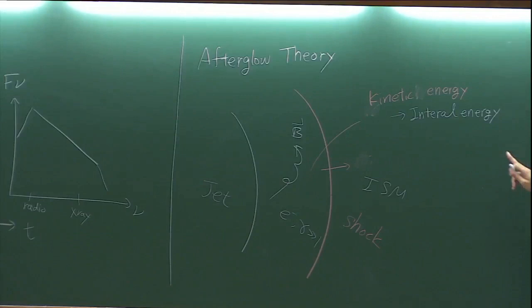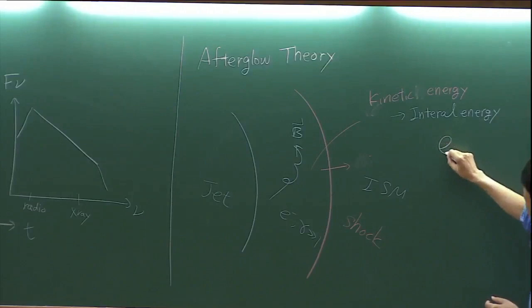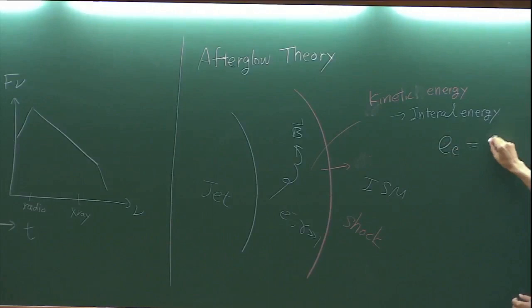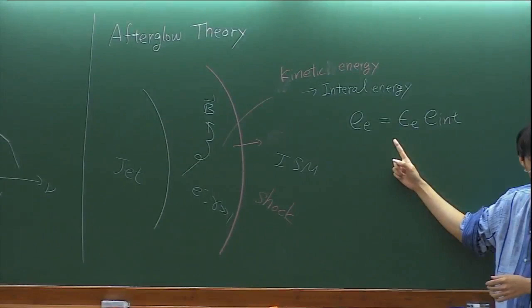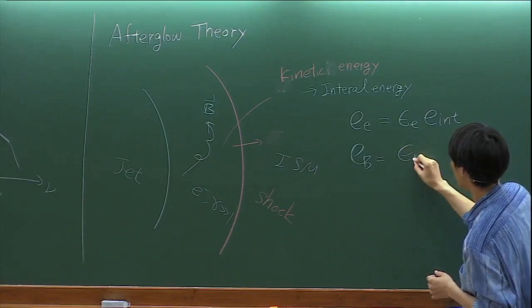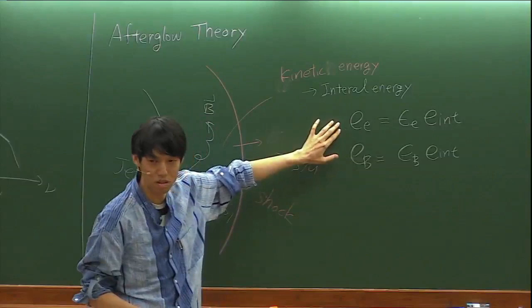Usually we assume some equipartition between the electrons, magnetic field, and the protons. So the energy of the accelerated electrons, E_e, is some fraction of the internal energy. We introduce an unknown phenomenological parameter, epsilon_E, and also for the magnetic field energy, epsilon_B. So some fraction of the internal energy goes to accelerated particles and the magnetic field behind the shock.